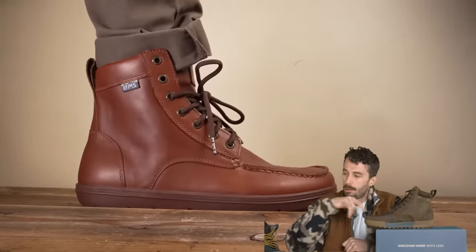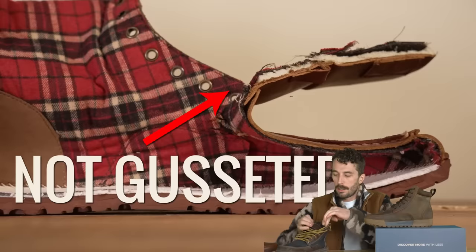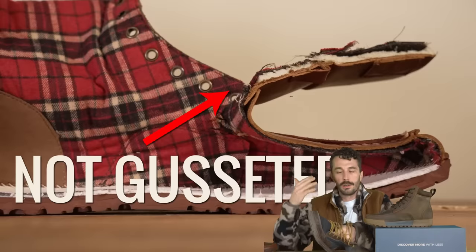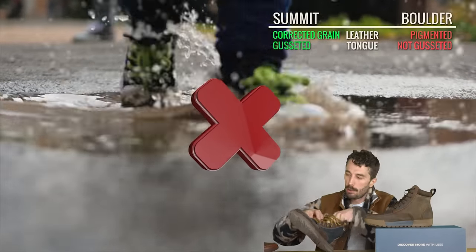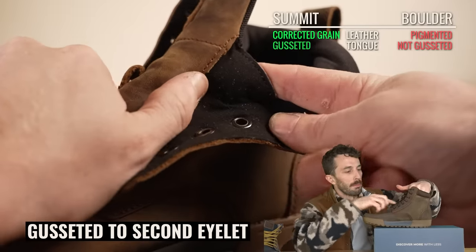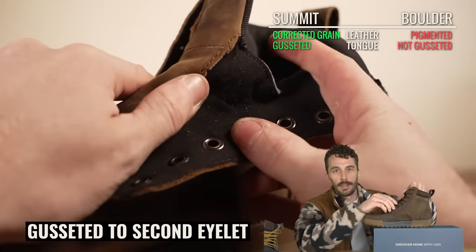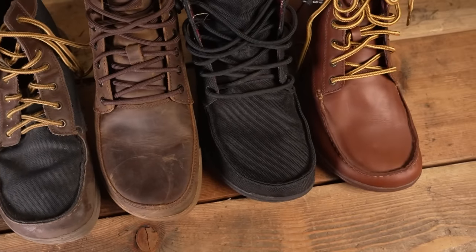Another important difference between these two boots is the tongue difference. The original boulder boot is not gusseted at all. So when you're around any water or dirt, it's going to inevitably work its way to the inside of the boot, which I don't love, especially for a shop boot. But the summit boot is gusseted up to the second eyelet, so it's going to give you a lot more protection.